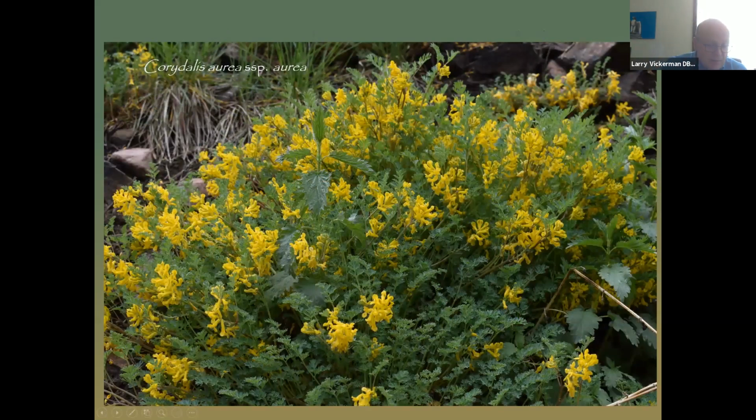Okay, I'm going to talk about some obsessions that I've recently acquired. Corydalis aurea, subspecies aurea, is an amazing plant. It occurs out in the Great Plains. I first noticed it in eastern Colorado, and I picked it up in western Kansas as a wet spring bloomer. It forms this mound of beautiful cut foliage and then these beautiful blooms that come on.